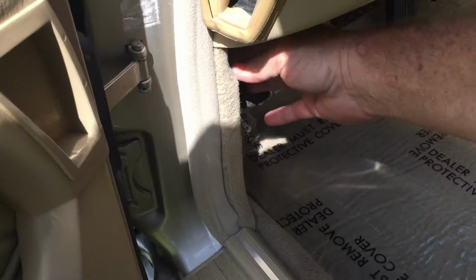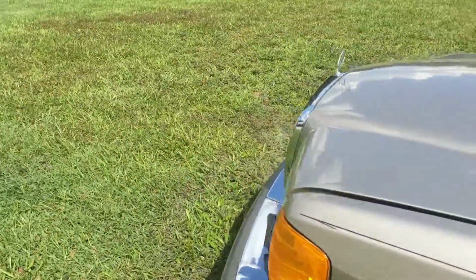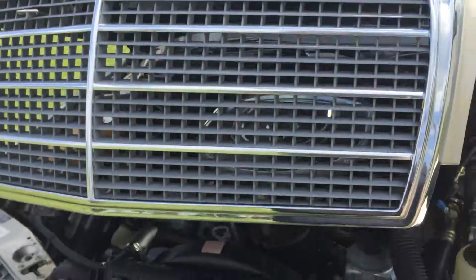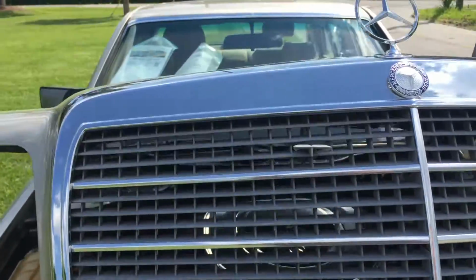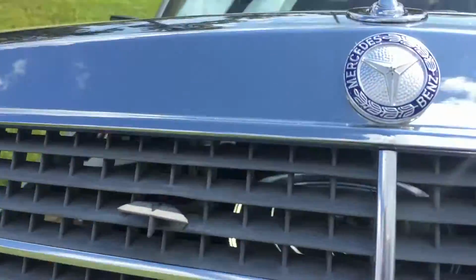I'll get back in here and go over the gauges with you in a second. Everything's functional. In the front, the chrome and the bright work on the grille, I'll get a nice close-up here. All in really nice condition, and the grille also at eye level. Take a nice look at it and see that it is damage-free and doesn't have any wear or patina showing anywhere. Even the emblem is like new.